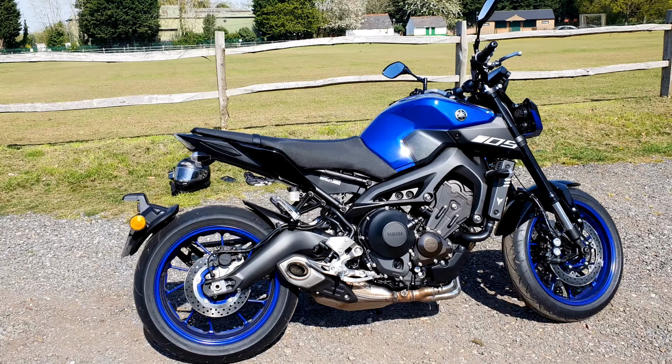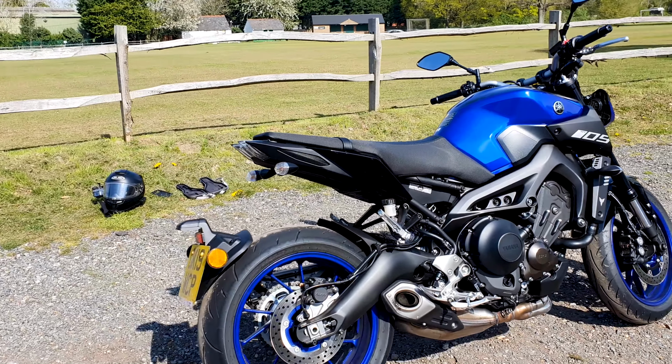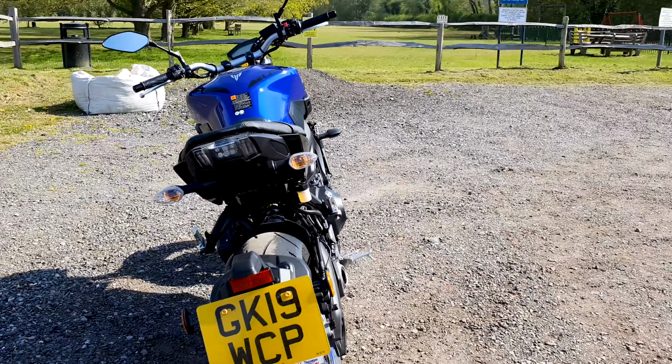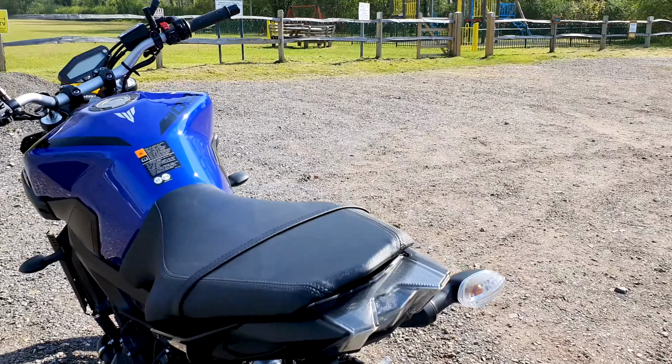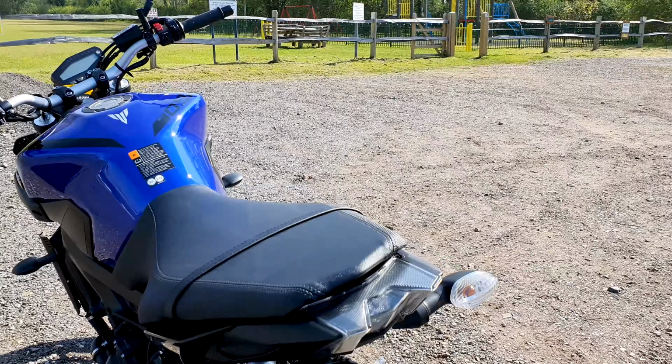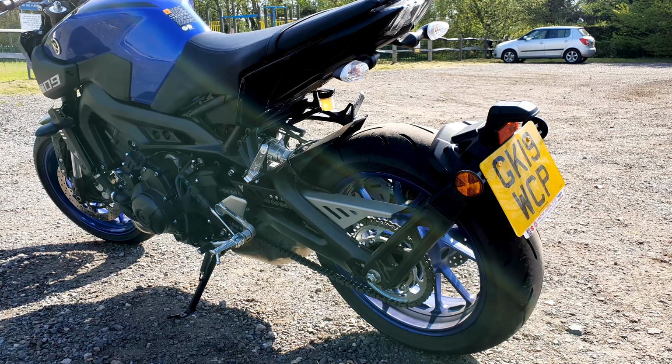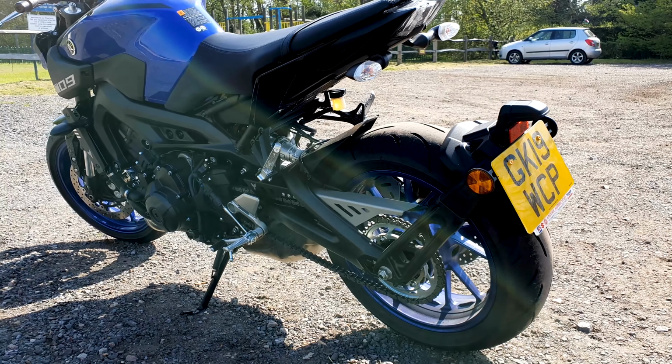One thing I really like about Yamaha and the MT range is the way they handle the issues with the number plates at the back. Rather than going for a number plate hanging off the end, which you're going to end up getting a tail tidy for, I quite like the fact that they have the number plate attached to the swing arm like so, and I think that's just quite good. It looks all right. I would keep it like that if I was going to be getting one of these.